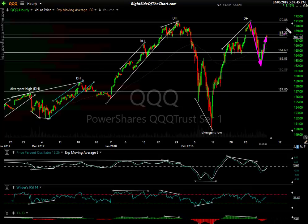A couple of things. We do have this resistance zone that I've highlighted before. Right here, it runs from about 168.22 down to 167.73. Excuse me. There's a gap above it. So again, it's a zone, an area where the Qs could reverse.